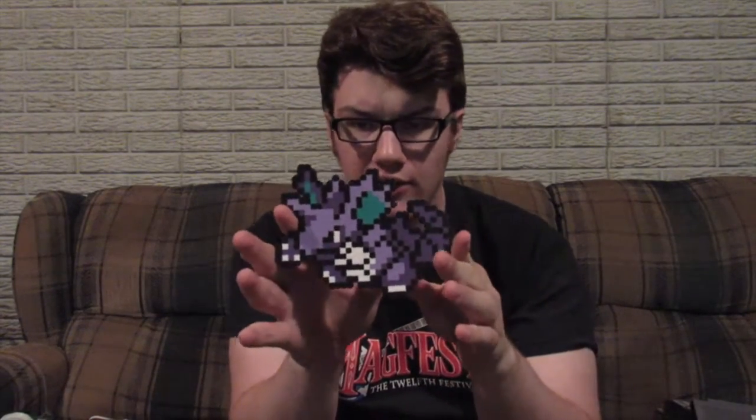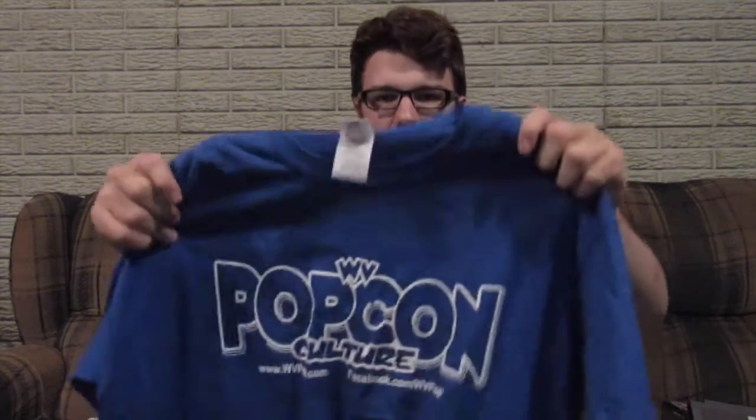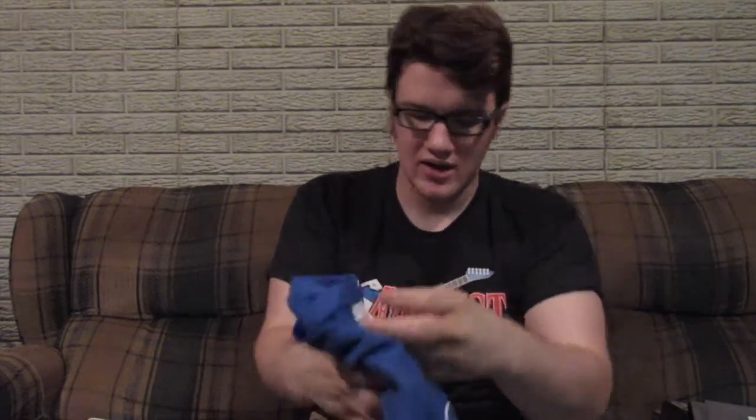I was really interested. Another thing I got is this little beaded, melted together Nidoking pixel art, and he's like a magnet too, so I can put them on stuff. I remember seeing it on the board, and I was like, I have to get this. Last thing I bought was a PopCon t-shirt. It's last year's t-shirt, but I really like the color blue and how it looked, so I needed one. And that is everything I have.